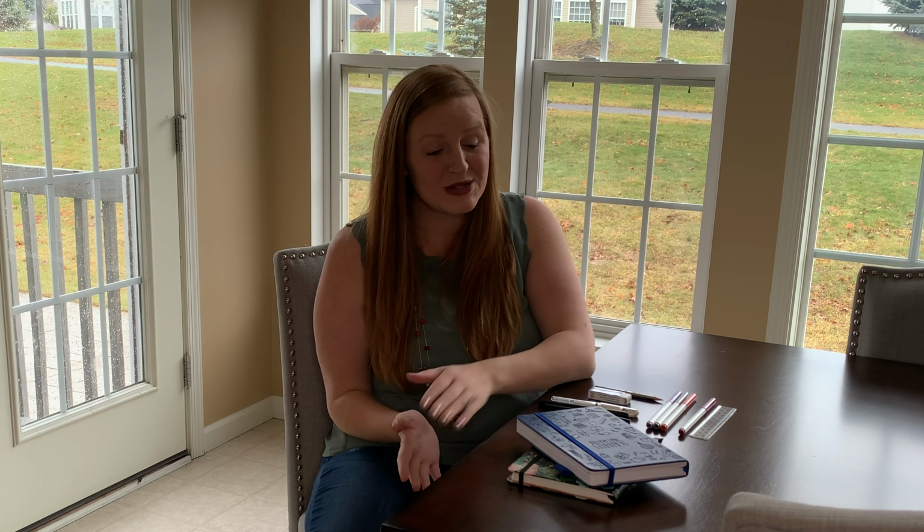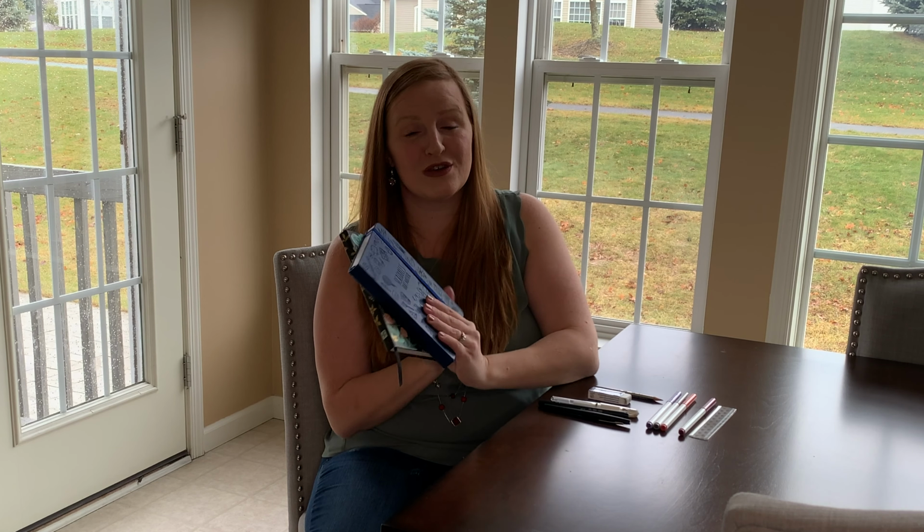However, if you're wanting to make some of those spectacular spreads, I do think that there are some essentials that you need, but you don't need to go out and buy everything under the sun and the moon. So today I want to share those with you guys and know why they are essential to a successful bullet journal start. So first item that we are going to look into is, of course, the actual journal.